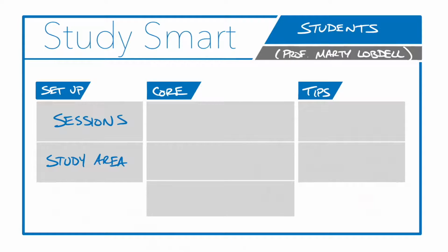Designate a study area. Try not to study in the places where you typically do other things because obviously you can get distracted there. Find a place that you can just say, this is my study area, and keep it that way. All right, on to the core tips.